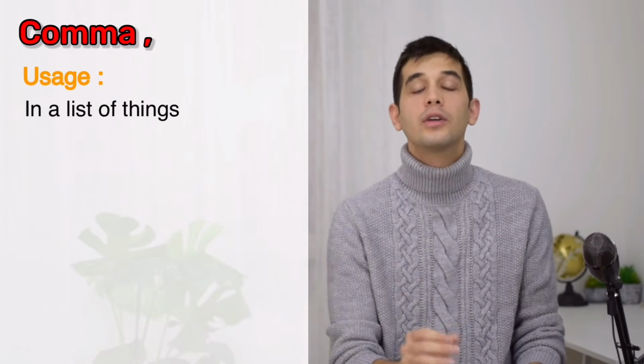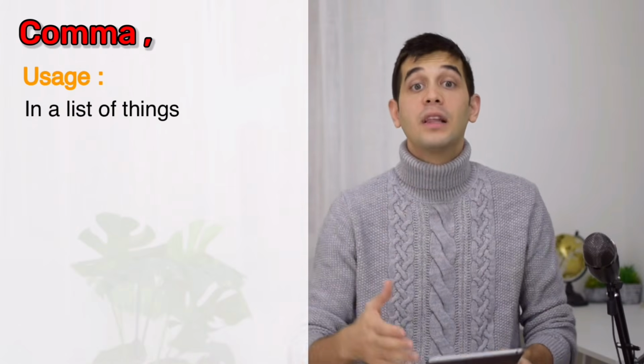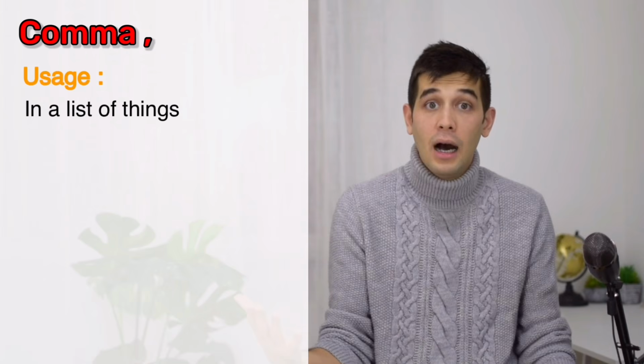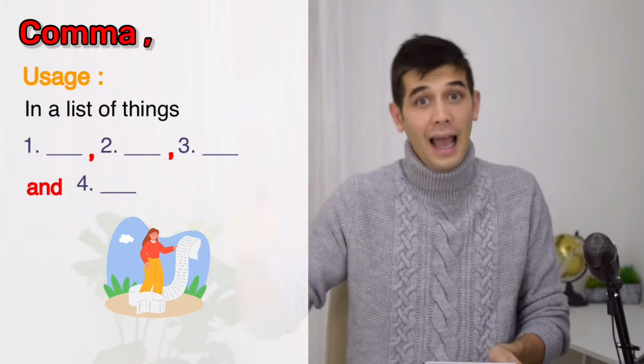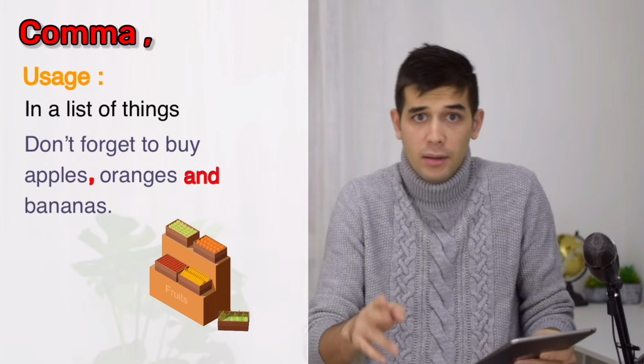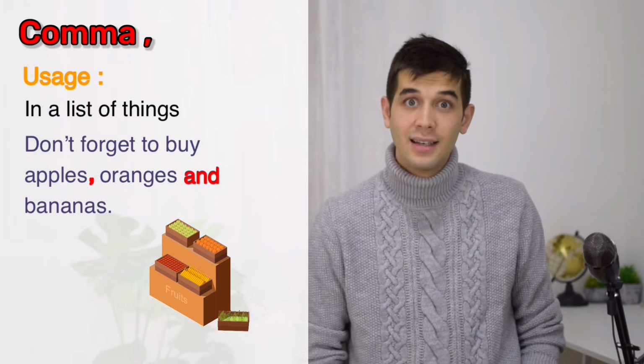And last but not least, we use commas when we are talking about a list of things. But remember, if the list is more than 3, the last one should not have a comma, but it should have and. So it would be something like this: 1, comma, 2, comma, 3, and 4. For example, don't forget to buy apples, oranges, and bananas.